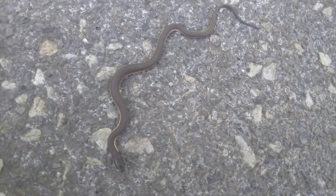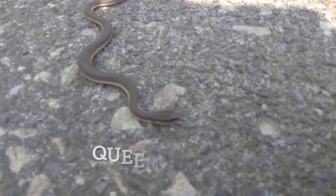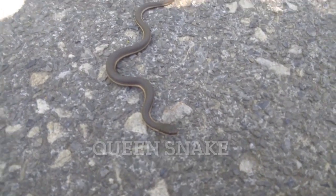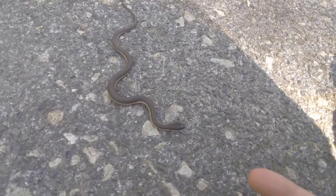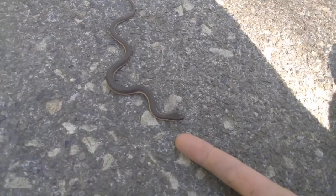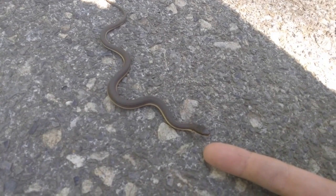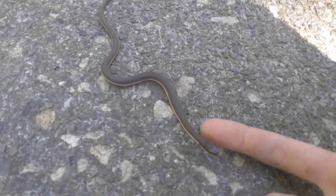This is extremely exciting for me because this is my first ever queen snake. I've never seen one of these before. Here's my finger for size comparison. This thing is absolutely tiny, but it is the first queen snake I have ever seen. Super, super cool.